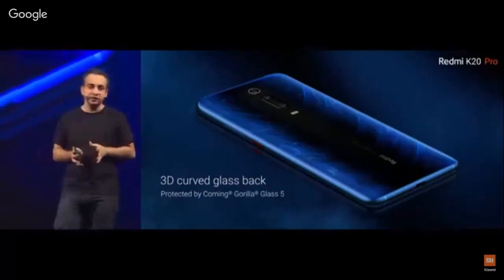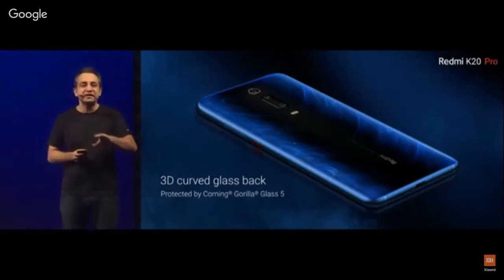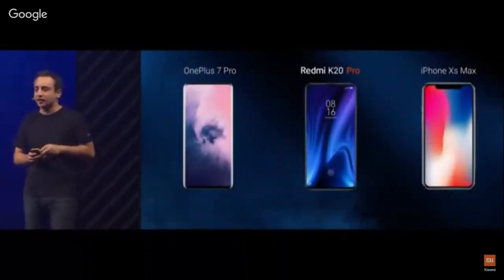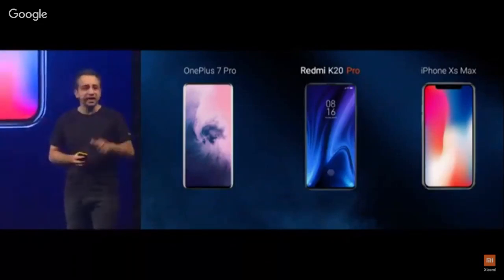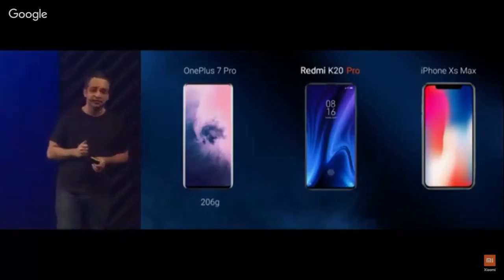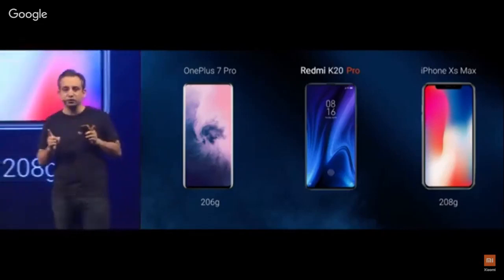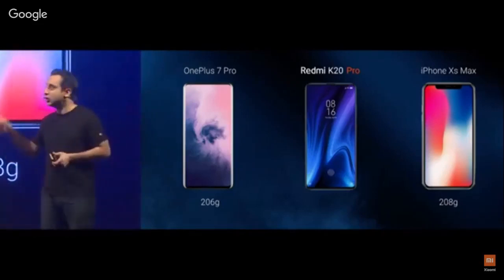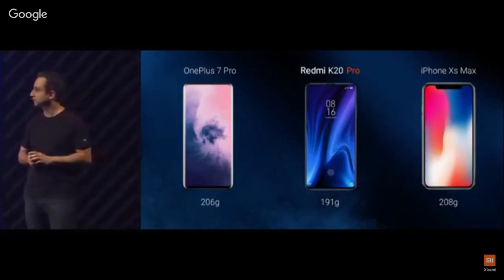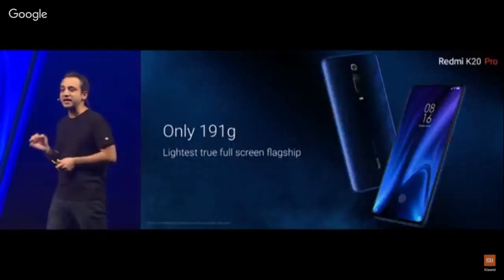While we used premium materials, what we did was another engineering marvel. If you look at, again, equivalent phones that have used materials like this, say the OnePlus 7 Pro or the XS Max, what they've not been able to do is manage the weight. It becomes unwieldy to hold after some time. For example, the OnePlus 7 Pro is at 206 grams, while the XS Max is 208 grams. Now, without compromising on the build quality, without compromising on the materials, we managed to get the K20 Pro at just 191 grams. This makes it the lightest true full-screen flagship in the market today.